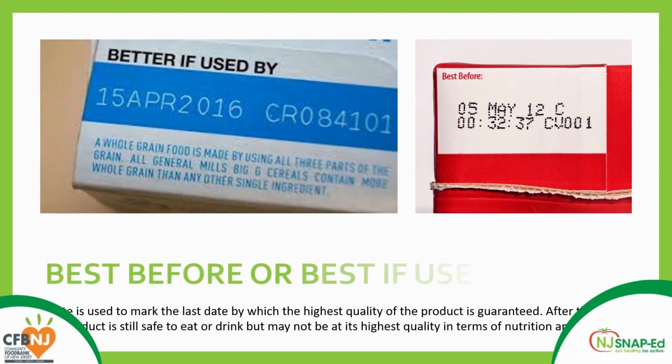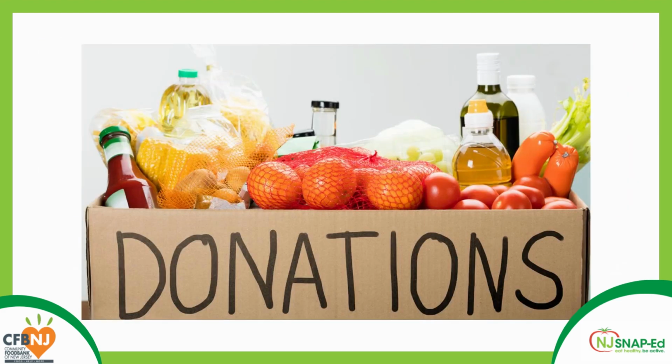The best by or best if used by date is used to mark the last date by which the highest quality of the particular product is guaranteed. After this date, the product is still safe to eat or drink, but may not be at the highest quality in terms of nutrition and taste. The next time you're food shopping or cleaning out your pantry, or even thinking of donating to your local food pantry, try to keep these terms in mind.